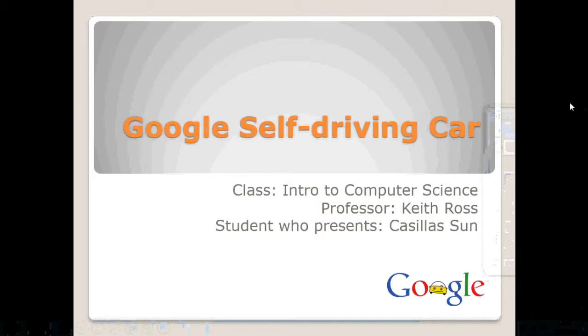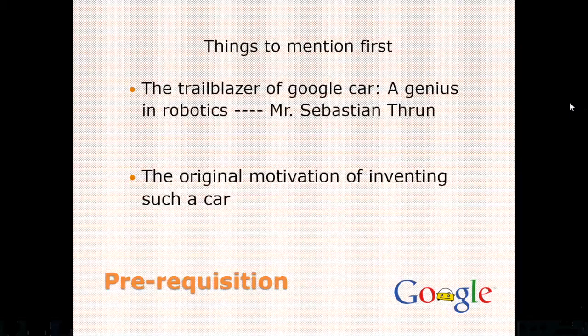Hello everybody, today I'm going to talk about the Google self-driving car. Before I start, I'd like to mention two things. First, the person who is a genius in robotics and acting as a trailblazer of the Google car. His name is Sebastian Thrun.